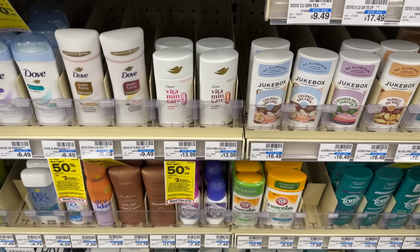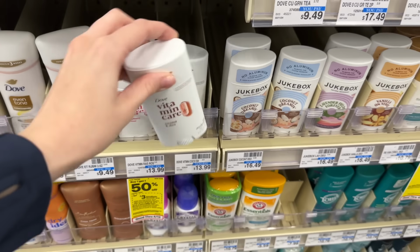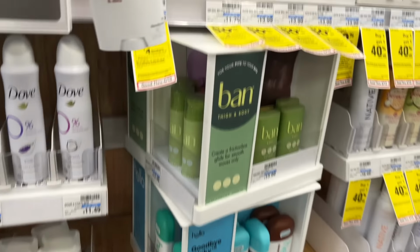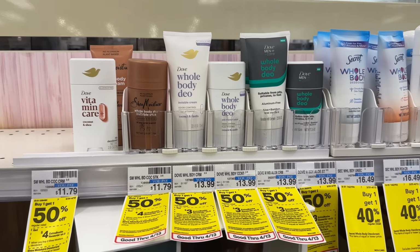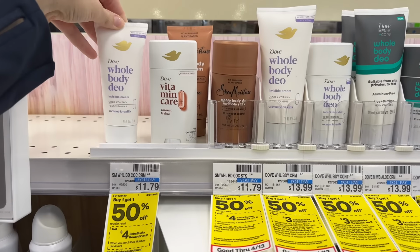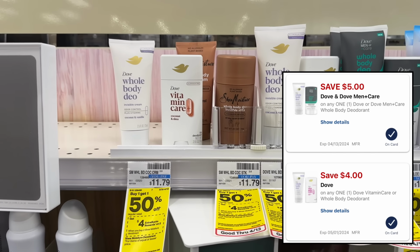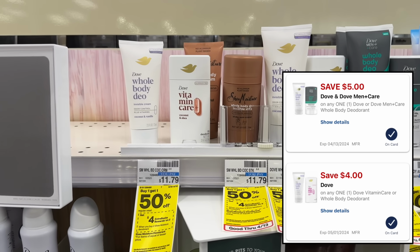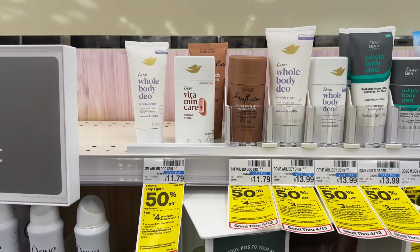Dove deodorant is buy one, get one 50% off, and buy two, get back a $3 extra buck. So one way you could do this deal is grab one of these Vitamin Care deodorants. At my store, they're priced super high at $13.99, and then one of the whole body deodorants at $13.99. The two items with the BOGO 50% would total $20.98. We have a $5 digital coupon for the deodorant and a $4 for the whole body deodorant.